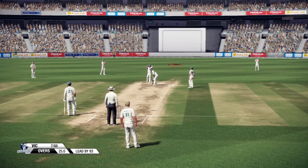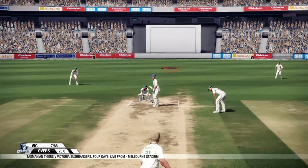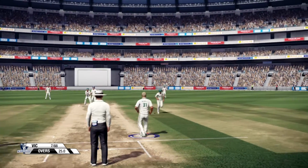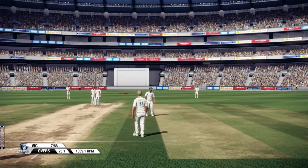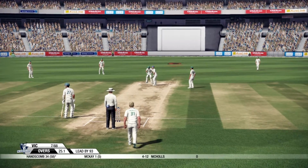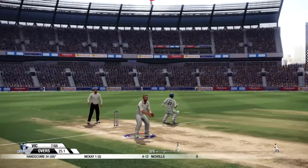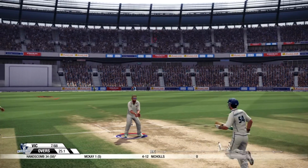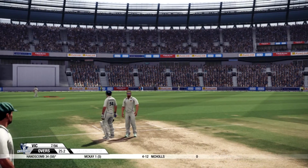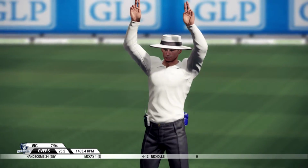7 for 88. 25 overs gone. What a bowling effort from Tasmania. Surely they can chase this down and get their first win of the season thanks to a fantastic bowling effort. But look at this shot. What a cracker. Into the stands. 6 runs. Hanscom lets a bit of the pressure off.